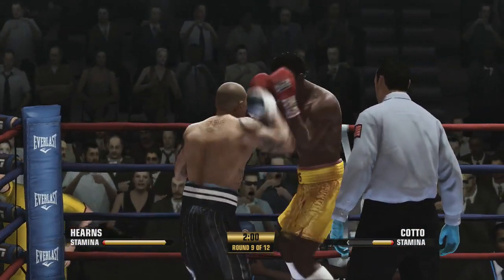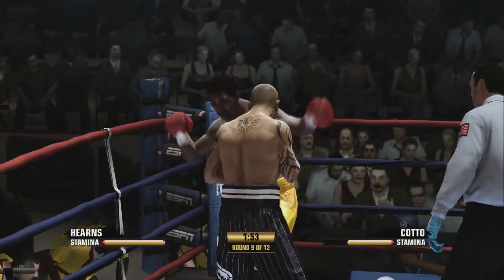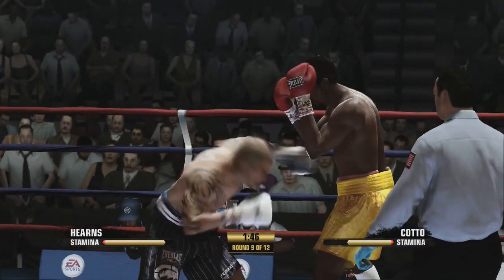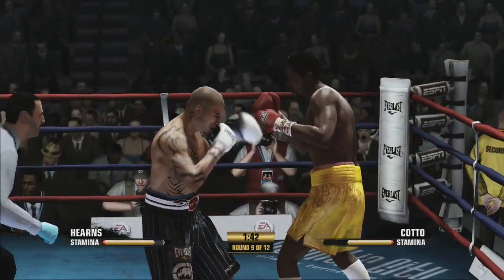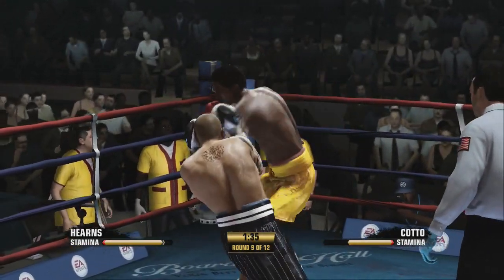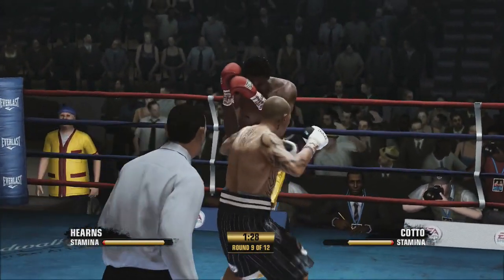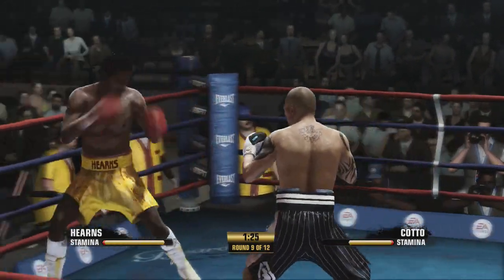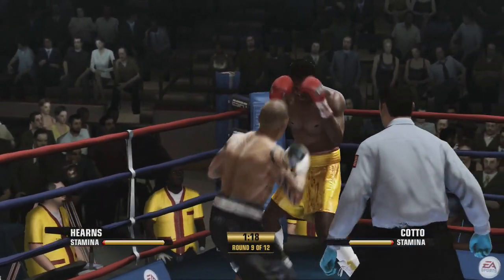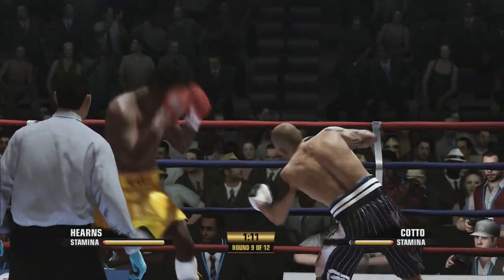Good block by Tommy Hearns. 1-2. Well, supposed to be fighting, but instead he's hugging. Hey, you got some of that too. Let's go. Body shot. Cover up. Halfway through the 9th round. Hands up. To the head he goes with a left hand.